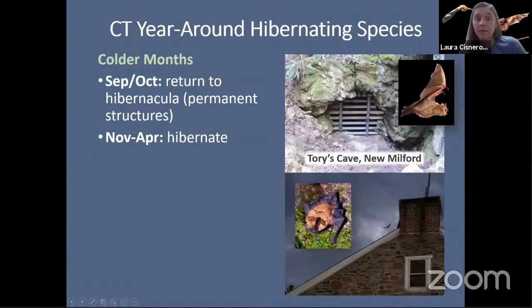So as I mentioned, we have 5 bat species that hibernate here year round. From September to October, they'll go into their hibernaculum, or permanent structure where they hibernate for the winter. And they'll hibernate from November to April. So soon they'll be going into hibernation.